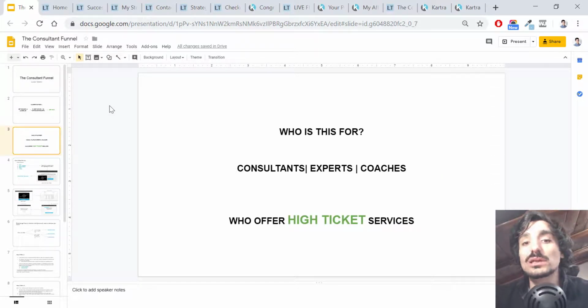So who is the consultant funnel for? Consultants and expert coaches who offer high-ticket services. Those kinds of people will benefit the most from using the consultant funnel I create. But of course, it saves you a lot of time, energy, and the hassle of having to create all the tech by yourself. So let's see how this works.